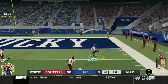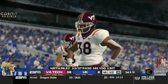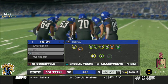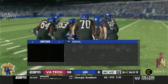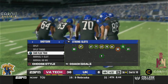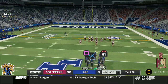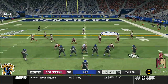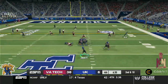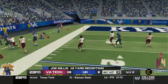Going deep. Can't connect. Rogers was the intended receiver on the play. That makes it 2nd and 10. From the 38-yard line, it's second down. They'll line up with 5 wide receivers. Complete. He's got room. Knocked out of bounds at the 20.